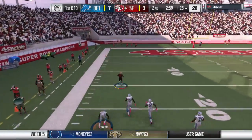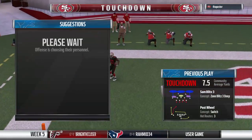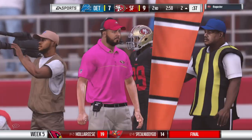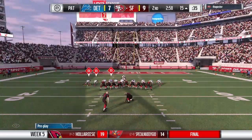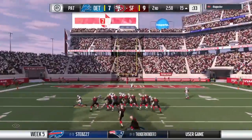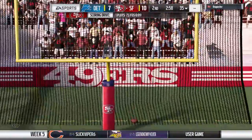And that's caught inside the 30s. Touchdown, 49ers. Their dangerous wide receiver. His third touchdown now on the year. And once again, the 49ers are back out in front. And it's through, and that makes the lead 10-7.